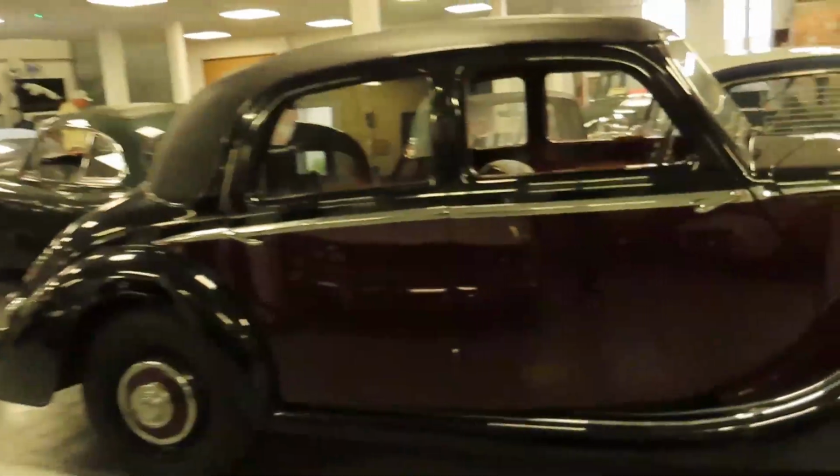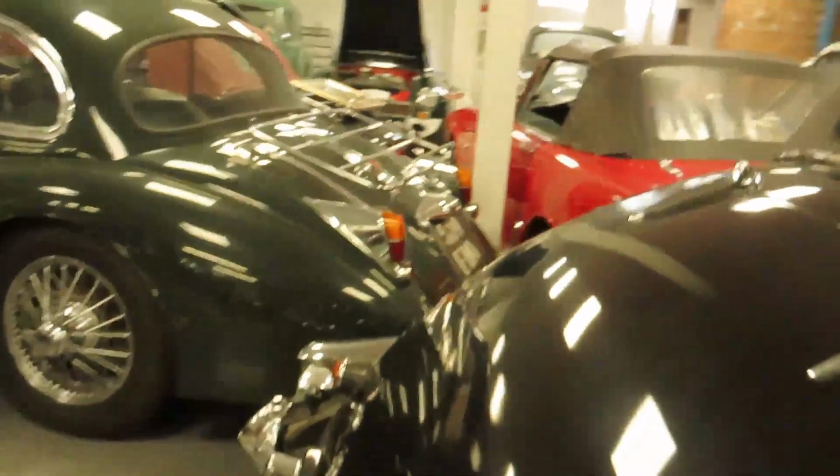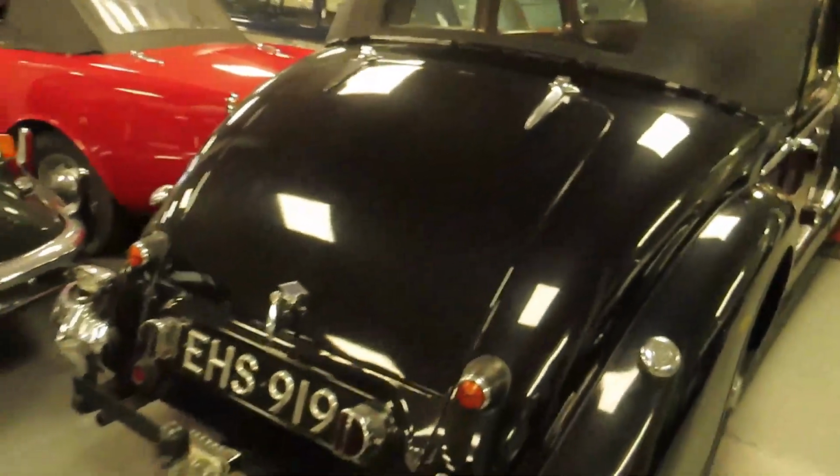Really ahead of its time. Same can be said for this lovely Riley RM. Do like these. Really smart car though, isn't it?